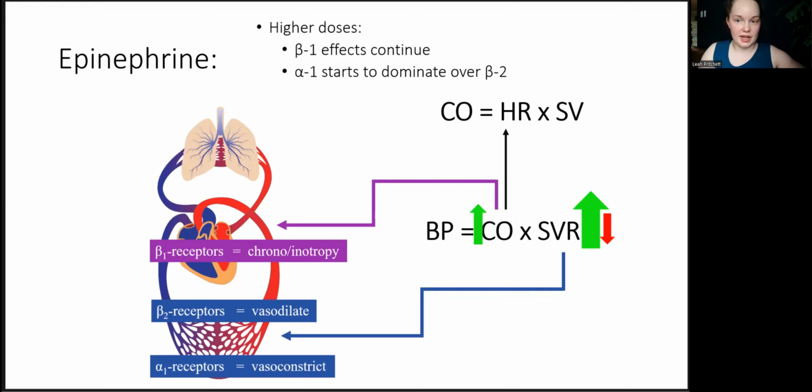And one major drawback of epinephrine is its pro-arrhythmic potential at high doses, because you're really cranking up the effects on those beta-1 receptors in the heart.